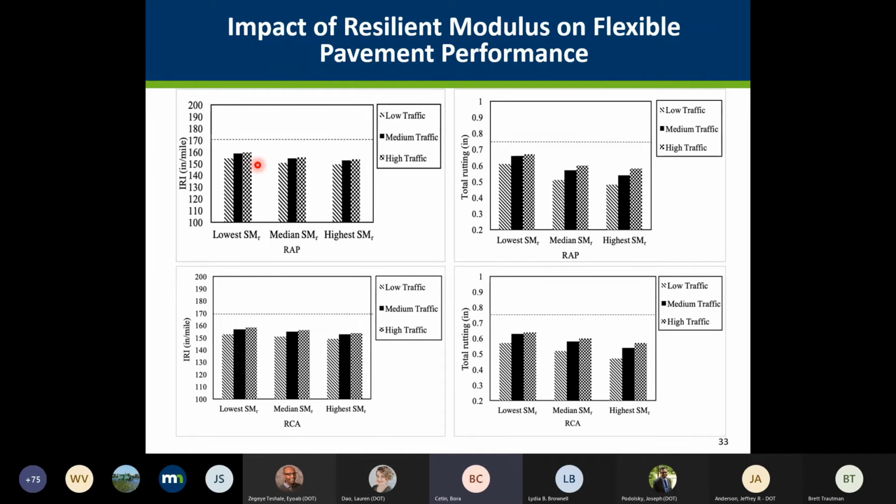But how are the IRI values impacted by the resilient modulus values? When we look at the figure here, of course, the RAP that has the lowest resilient modulus value had higher IRIs, and with an increase in the resilient modulus value, as expected, we see a slight decrease in the IRI value. And a similar trend was observed, even though it was less impacted, with the RCA materials, in the figure on the bottom left corner.